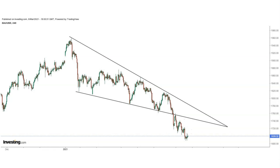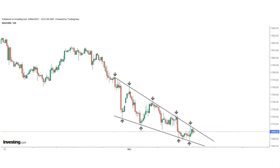Let's further zoom in to see what is happening in a 2-hour chart. Gold is gyrating within a steeply falling wedge formation, which I believe gold should be breaking upside pretty soon, since the apex of the formation targets as well the next week.